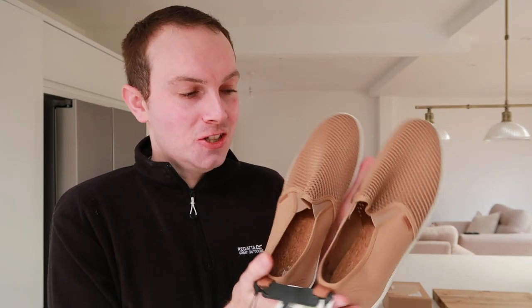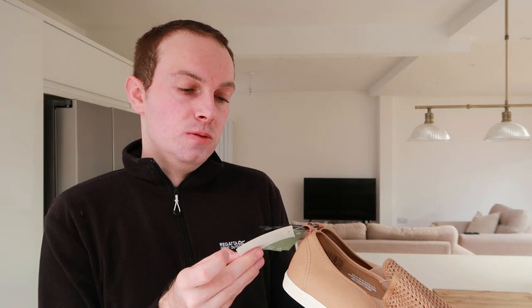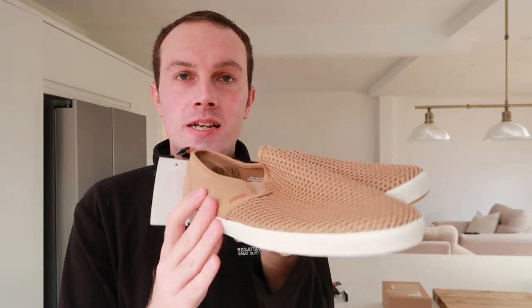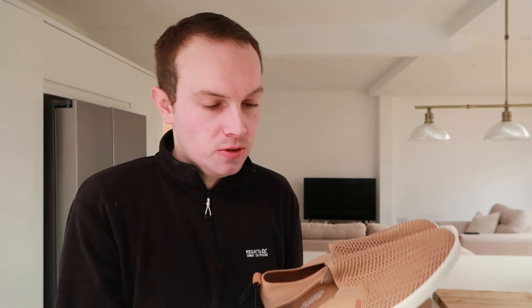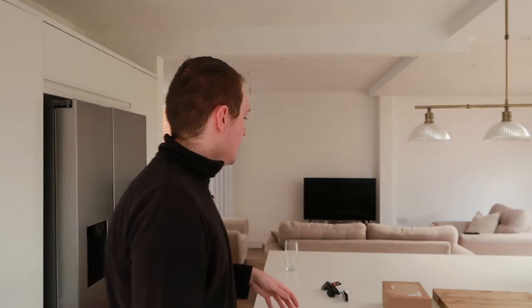But I picked these up from H&M, and how much were they? They were £17.99. Just really nice slip-on shoes with a cork sole, and they're made of this really nice breathable material, but quite sturdy as well. I just love easy to wear slip-on shoes, basically like slippers, but you can take them outside. So I picked them up as well, and also just some really cheap sunglasses because I haven't got any. I literally don't know where any of my sunglasses have gone. I need to take the labels off and everything.